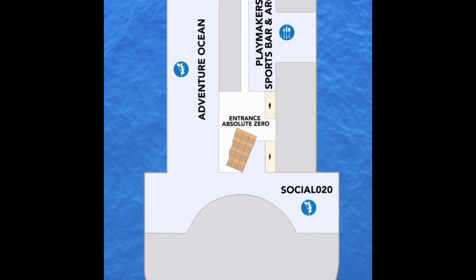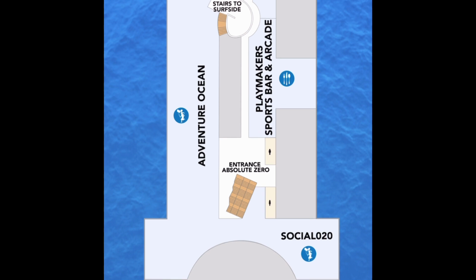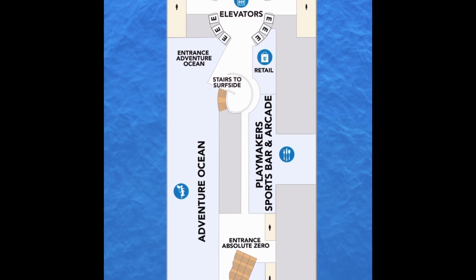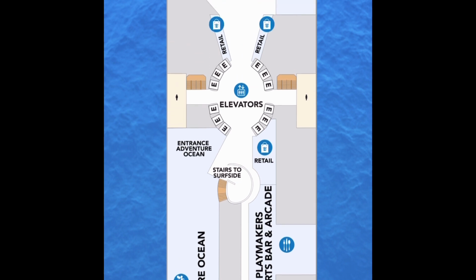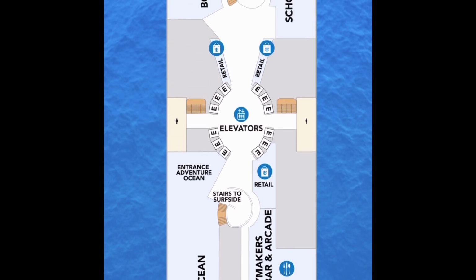Let's go to deck 6. You'll see Social 20. This is where the teen club, I believe, is. Adventure Ocean, that's where your kids will get to hang out. Make sure you register them on day 1. That way they can have fun as well. And adults can be adults, kids can be kids. Playmaker Sports Bar, of course, this is where the sports action is going to happen. The amazing food, burgers, nachos, amazing desserts. Definitely go check it out. Another retail shop as well. And again, the nice elevator layout.